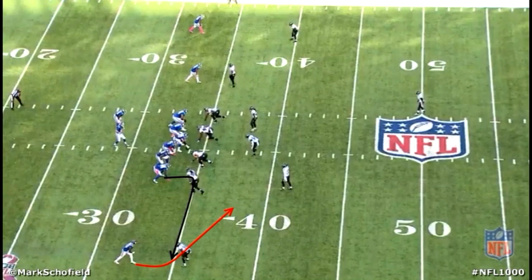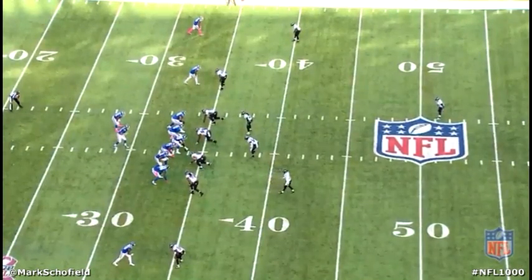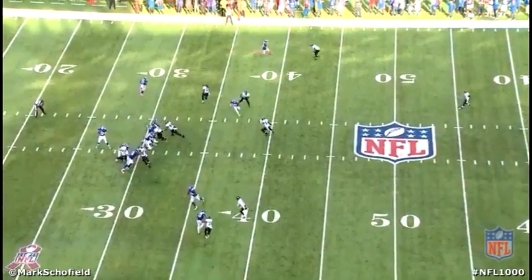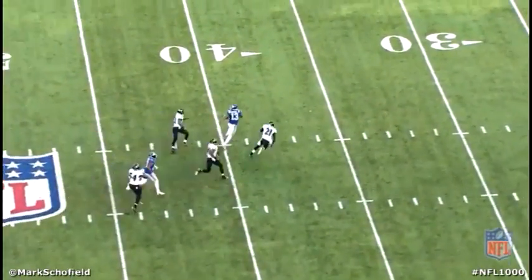That's exactly what's going to happen here. As this play develops, the safety comes down to try to cover the flat route. The corner tries to stick on Beckham on the slant, and these two defenders end up running right into each other, and that creates a big play for the Giants. The safety cheats down. They try to disguise it a bit, but that safety will cheat down right at the snap. Slant flat, the collision. Beckham catches it in stride, and now he's just off to the races.